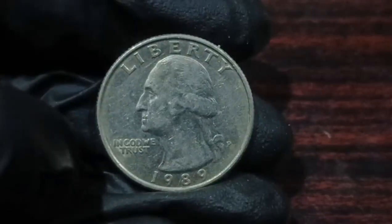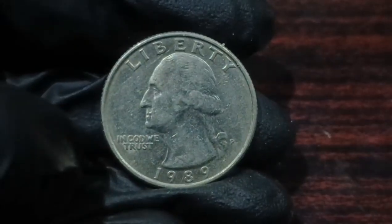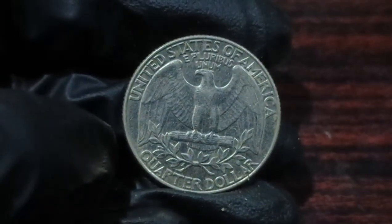Next, 1989 quarter dollar. The United States Mint produced a quarter coin that continues to fascinate collectors and historians around the world. The 1989 quarter dollar, part of the long-running Washington Quarter series, has a story that stretches beyond its simple face value of 25 cents.